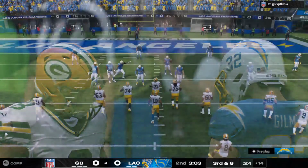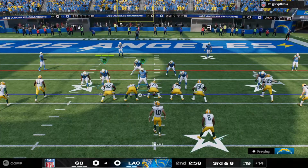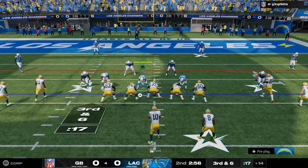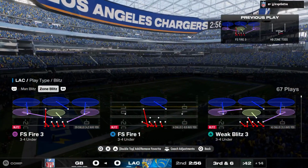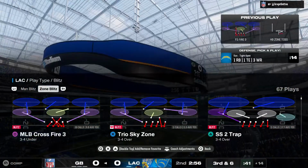I'd like to see that running back be a little bit more decisive with his cut, Mike. You can see he was a little hesitant. And once you're late making that decision, you just kind of get stopped laterally by the defense, and he has no choice but to take that loss.